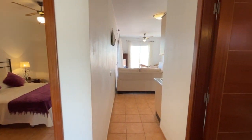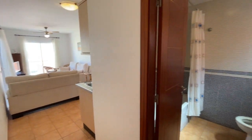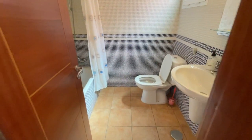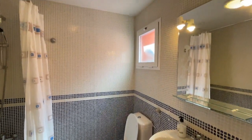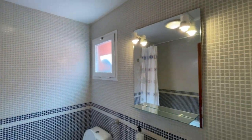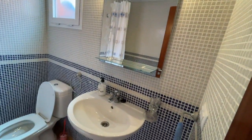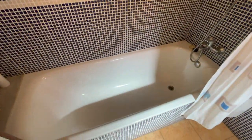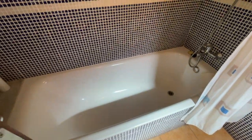Back into the hallway, and just before we go into the lounge, you'll see here on the right is actually the bathroom. It's a full bath. It's tiled floor to ceiling. So you can see mirror unit here on the right hand side. And then it's a full bath as well, look, with a shower unit as well. Immaculate condition, the whole property.